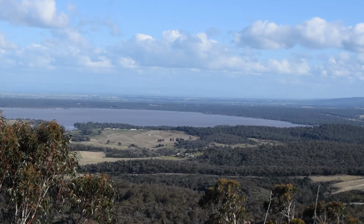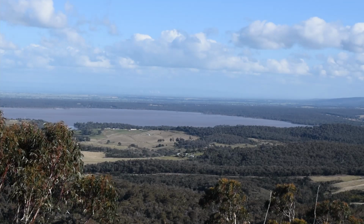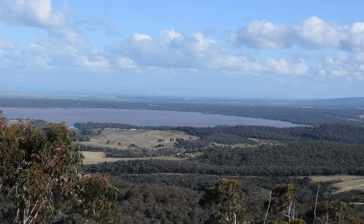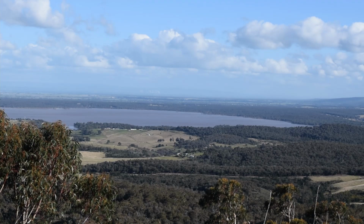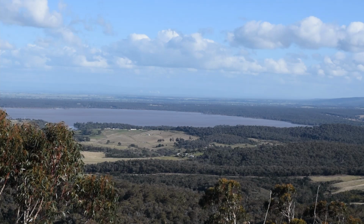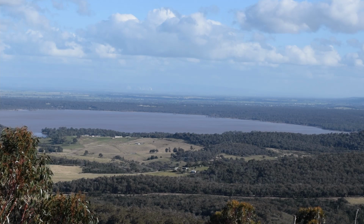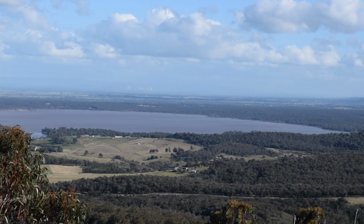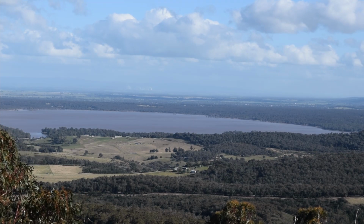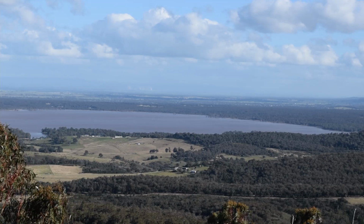Oh, an absolutely amazing, superb view. So we're pretty much looking out over Lake Glenmaggie, and you can actually see Loy Yang Power Station in the distance. I'm hoping the camera picks it up. I'll try and zoom in on it a bit. That's about as far as I can go with this lens, but it's an absolutely spectacular view. So from where we are, looking out over Glenmaggie, we're looking out to the west, slightly southwest.